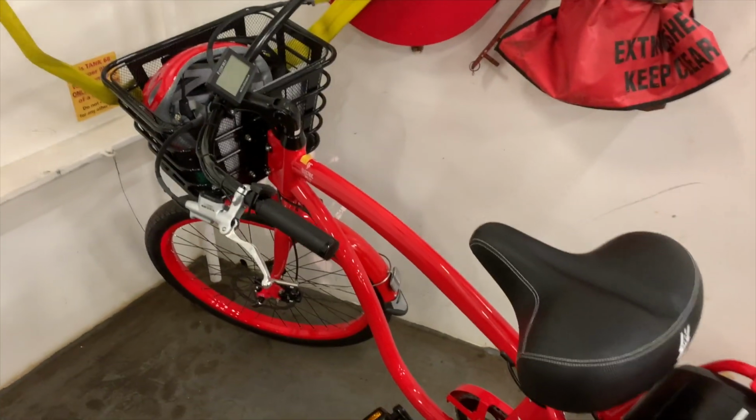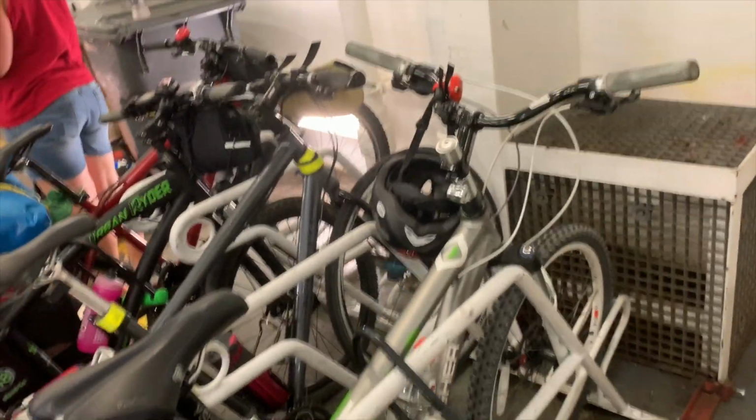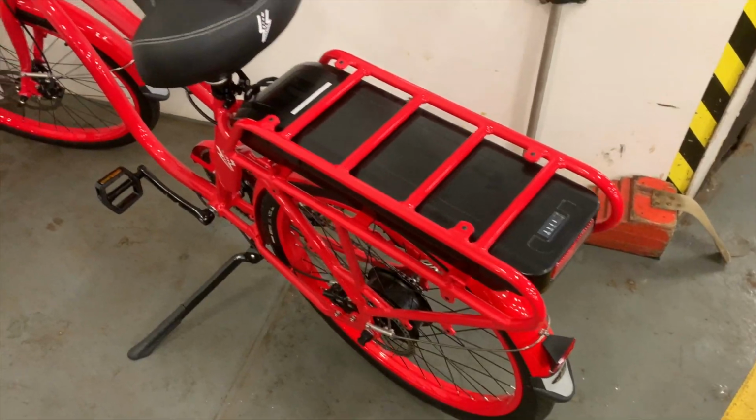No room at the inn. There was a bike rack for only 4 bikes. Red Dragon bike is bike number 5.